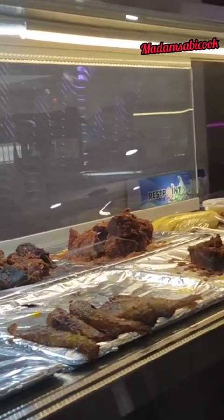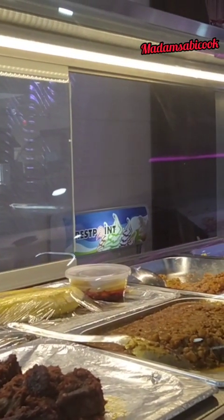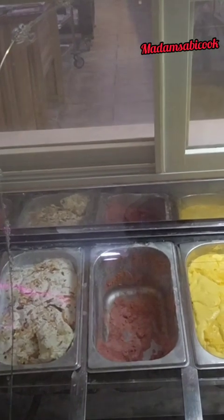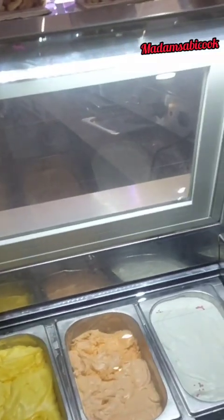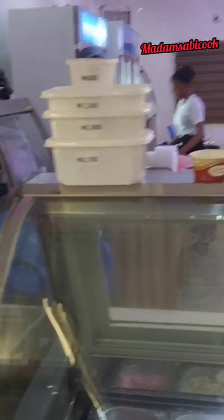You can also come over here. This one is beans. This one is boiled plantain with ugba. Wow. This one is jollof rice. This one is fried rice. Inside, we have plate ice cream. This one is scoop ice cream. We also have plate ice cream inside there, of different varieties.